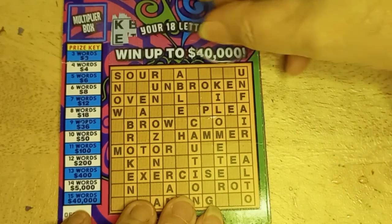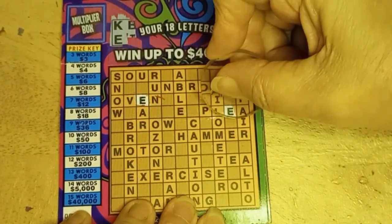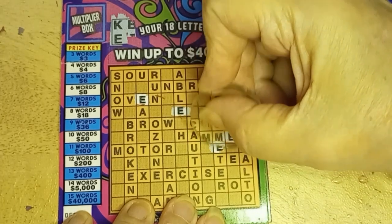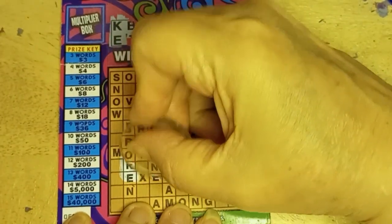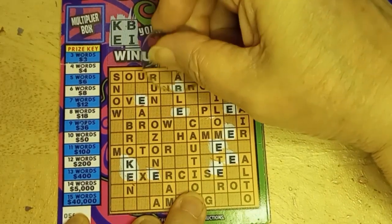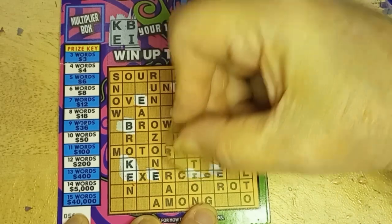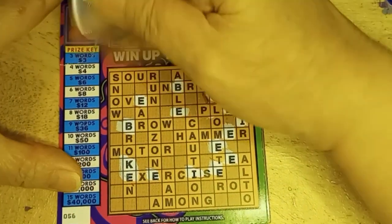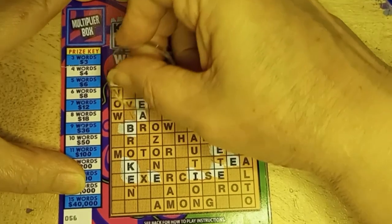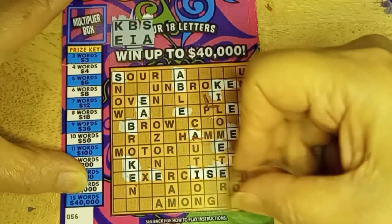K and E. Unbroken. No, no. We will break the dud session. We will have winners from this point on. K and E. Oh, two K's. That kind of surprises me. B and I. And the next two letters, S and A. Finally get an S. Is it going to help me this time? S, A. Finally give me the S, but you don't have many words with S's in them.